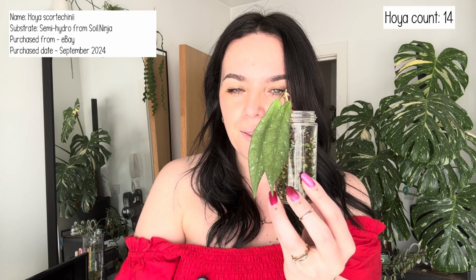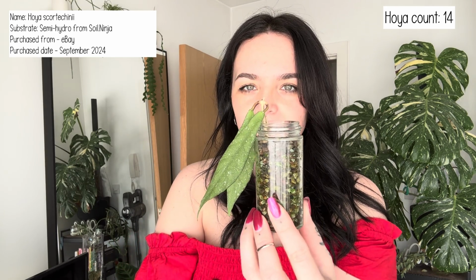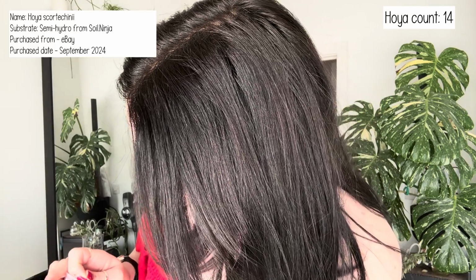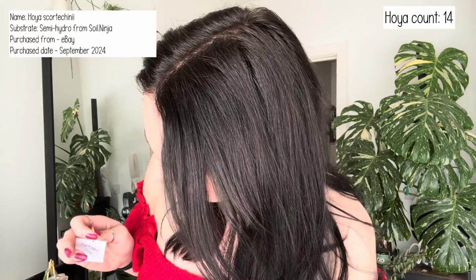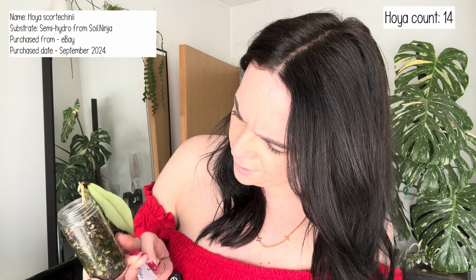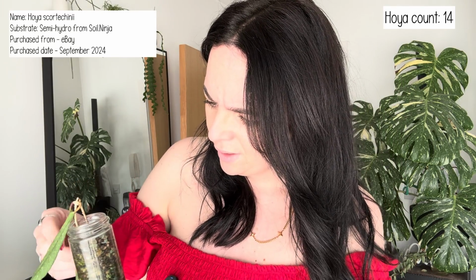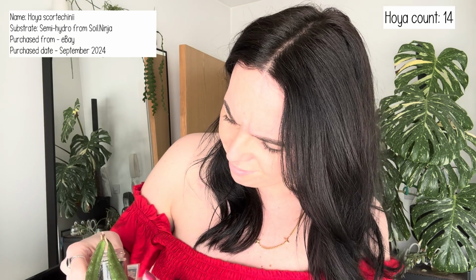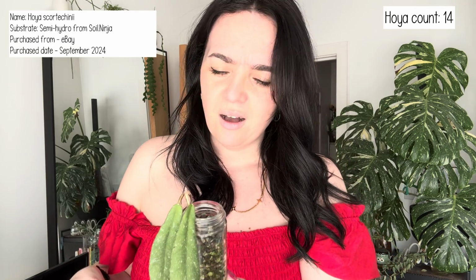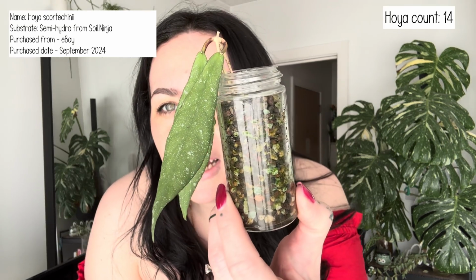This next one is an eBay purchase from September of last year, and I don't know how well this one's doing. I can't see any roots on it. The leaves, are they dehydrated? They've got to be, surely. I don't know if this one's going to do anything, which I'm really, really gutted about.